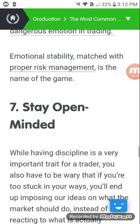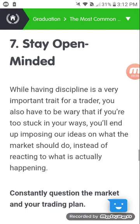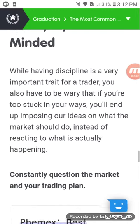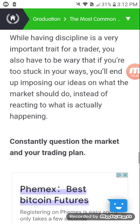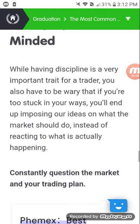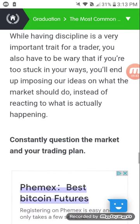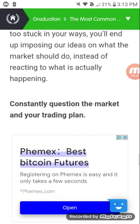So stay open-minded. While having discipline is a very important trait for a trader, you also have to be wary that if you're too stuck in your ways, you'll end up imposing your ideas of what the market should do, instead of reacting to what is actually happening. So stay open-minded, be aware of what the market is actually doing, and constantly question the market and your trading plan.